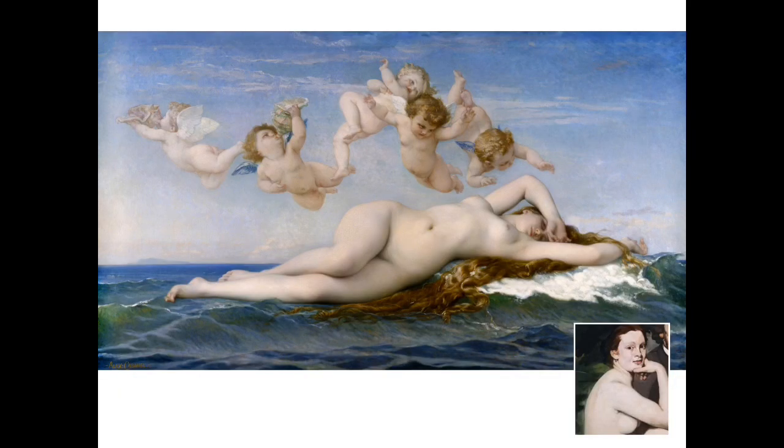We can get a better sense of how unusual it is for Victorine the model to be staring right out at the viewer by comparing it to this other painting, The Birth of Venus by Alexandre Cabanel. You can see that the woman is languidly reclining, not looking directly at us, and is there to be visually enjoyed.